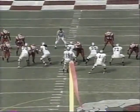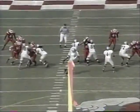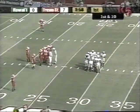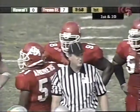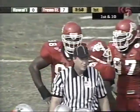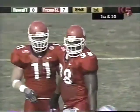They put it on the 28. First and 10, Hawaii. Yeah, they called it a number 19, and it was not. It was on Lewis Leonard, the defensive tackle, just getting a quick jump on that play. 2 Leonards in the game, one for Fresno State, one for Hawaii. Lewis for Fresno State, Adam for Hawaii. So it is first down.